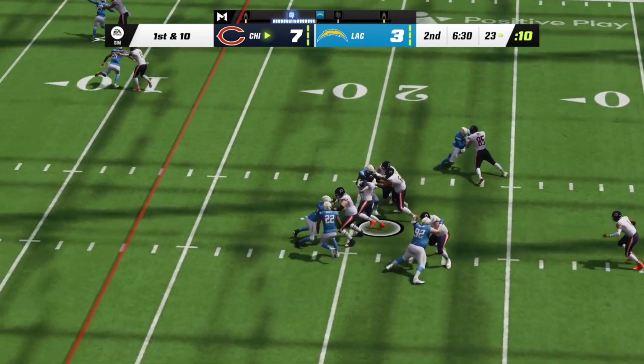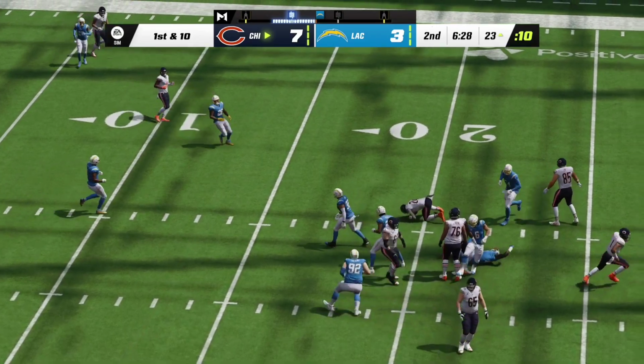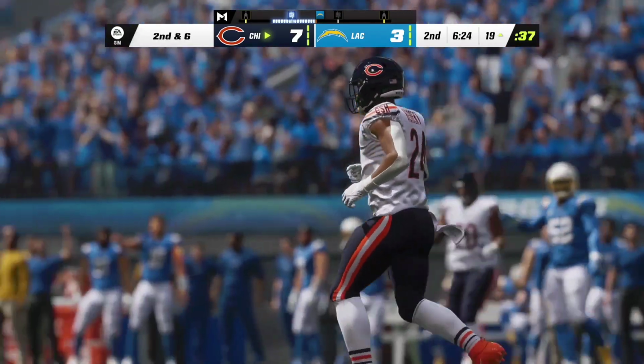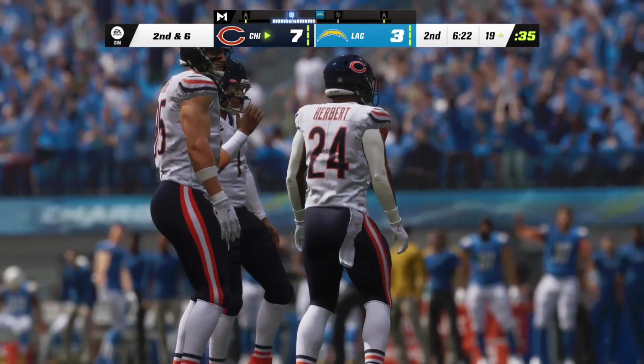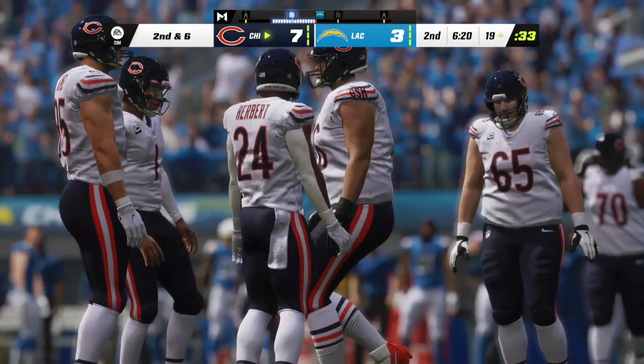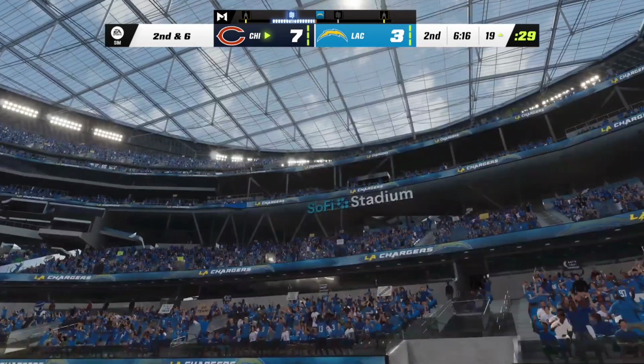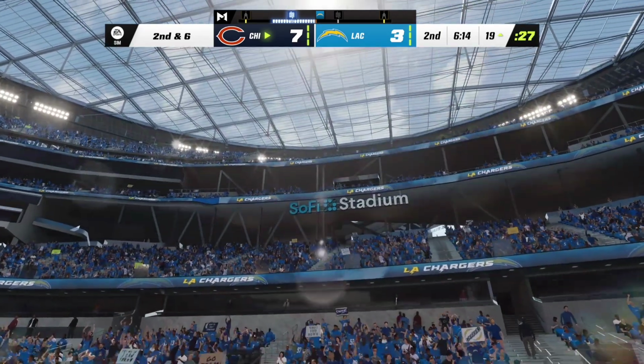They'll go again with Herbert. It was Sebastian Joseph who got him down defensively. He did have the touchdown run earlier, but not a heck of a lot more than that throughout this game. No, not at all. In fact, I would say that this defense has done as good of a job on him as they have on any runner in recent memory.